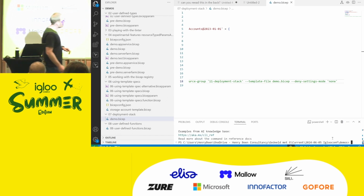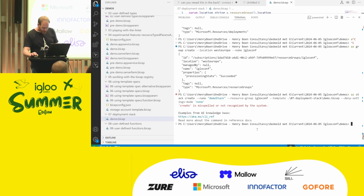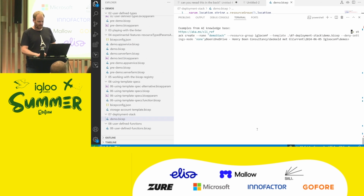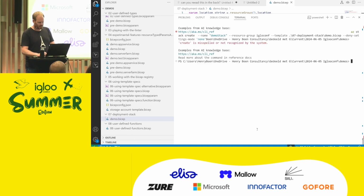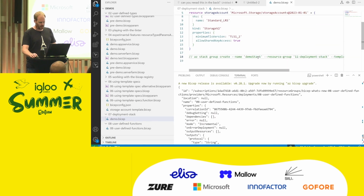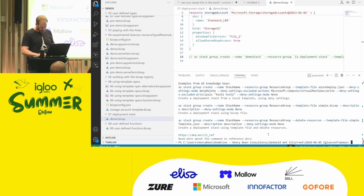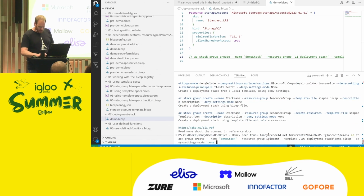And as you can see, that's not working. But I can create, is misspelled. az stack create create. Seems okay to me. Why? Oh, why? Oh. Because we're going to create a stack at the resource group level. And what's the mistake now? Oh, template.